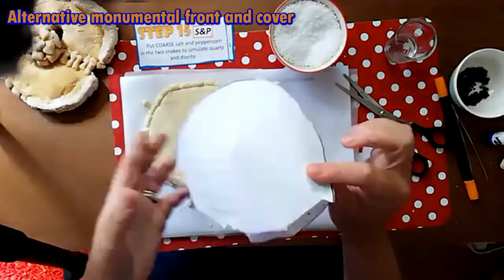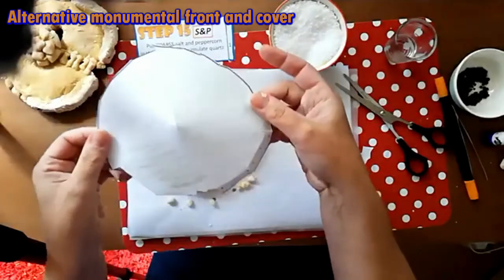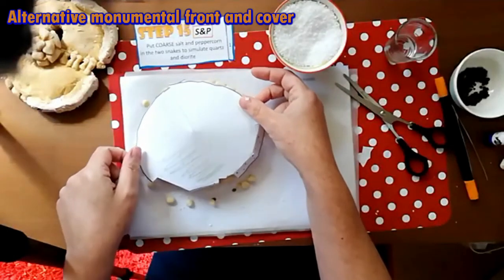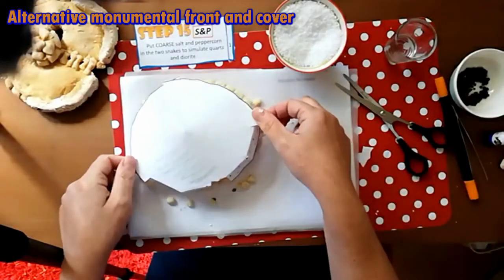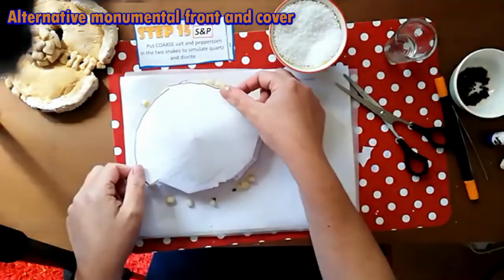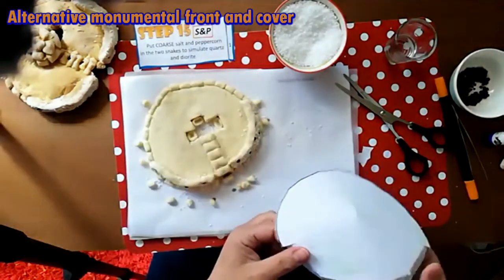Correct, Steve? And then you will put it over. When it's out of the oven and it's cooled down, you can put your cover over your model.